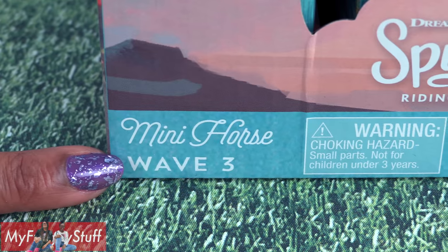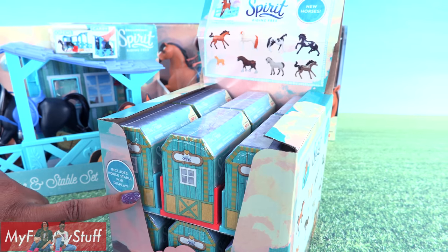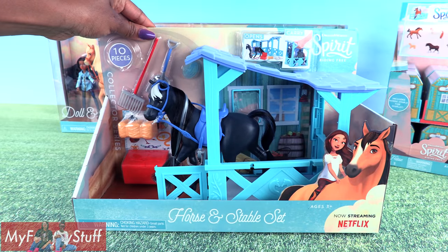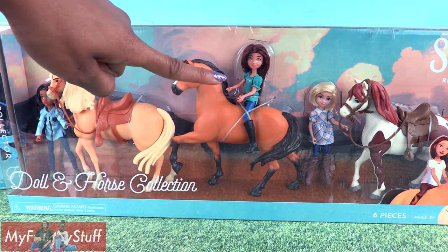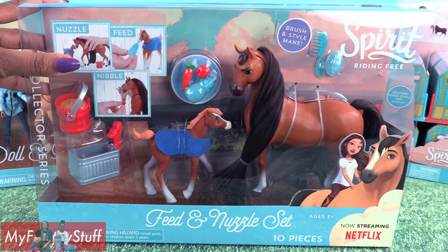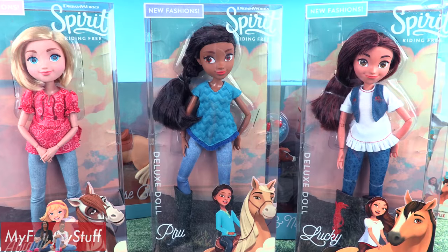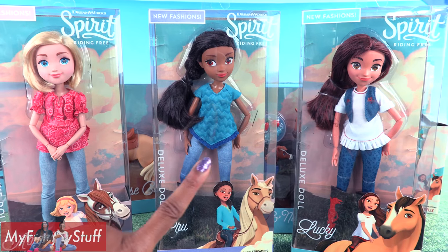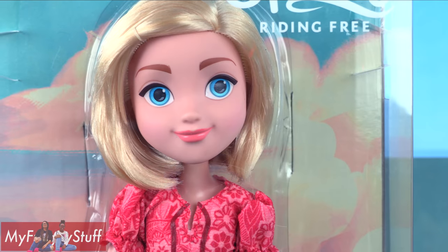Wave 3, blind boxes, and we have a complete box! Horse and stable set, doll and horse collection with new fashion, feed and nuzzle set, and are you ready for this? The deluxe dolls with new fashion. We've got Lucky, Prue, and Abigail.